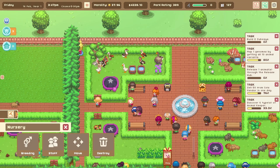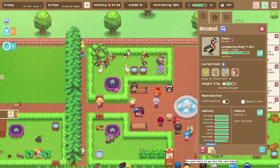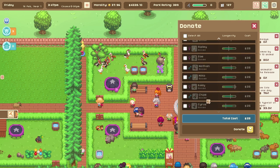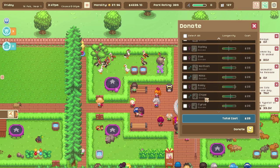However, I do think maybe we need to get rid of some of these now. There's quite a lot. There are quite a lot of these. Yeah, how about... we say farewell to Tristan the Goose. I think Tristan the Goose is the same type as Gizmo the Goose. Don't get rid of Thelma. I still think it's very hard to sort of work out which ones are which. Okay, so Tristan's a boy goose. Okay, maybe that's the only one we get rid of right now.